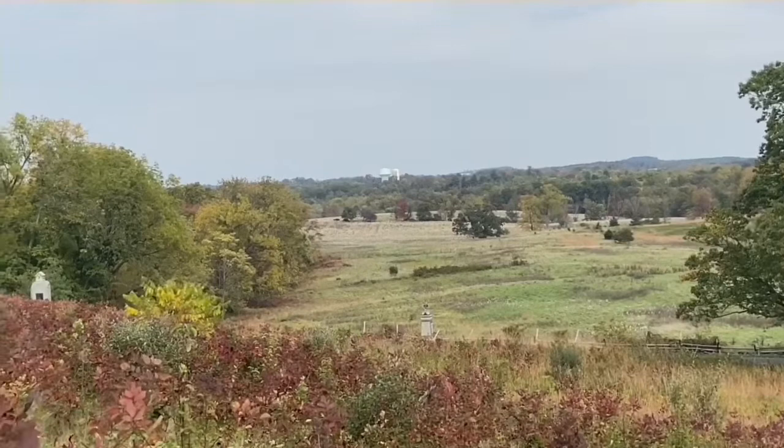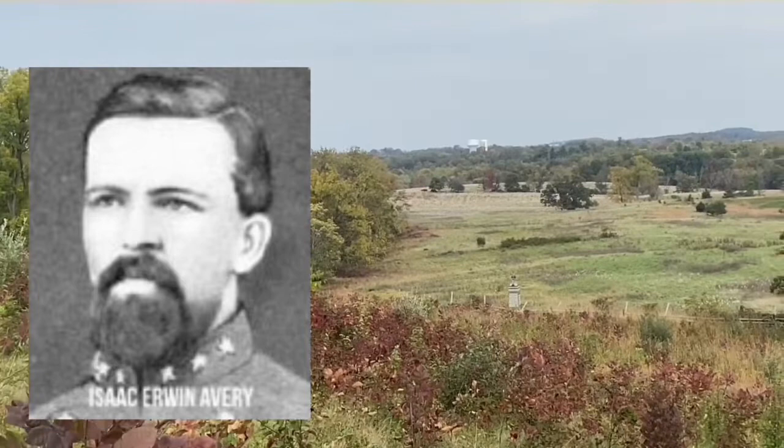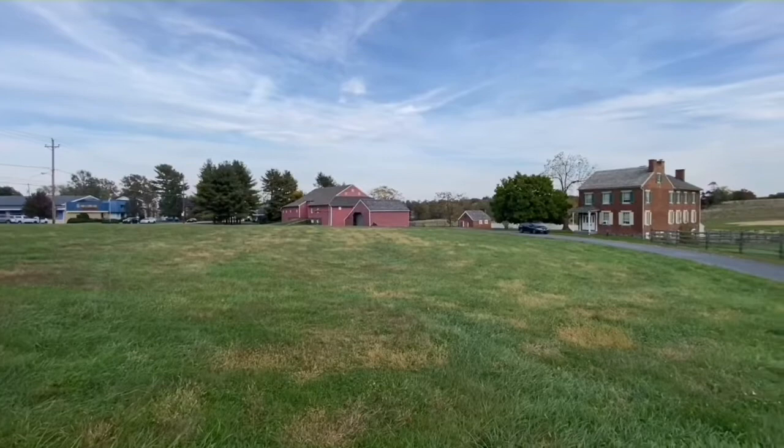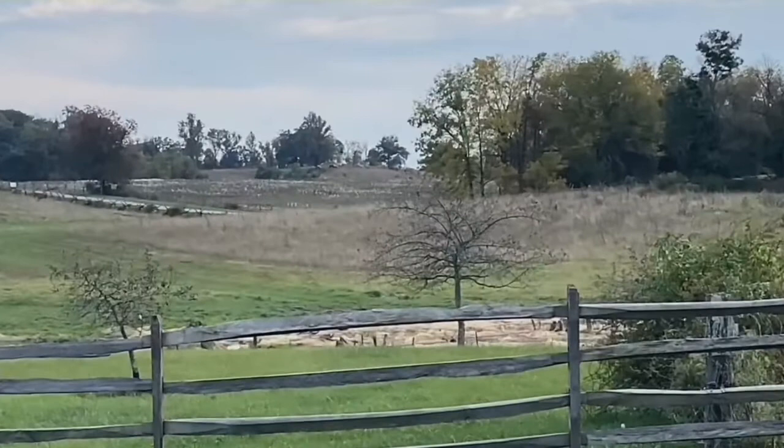And now we will go back to finish the story of Colonel Isaac Edwin Avery and his final hours at Gettysburg. After being carried to the rear, the mortally wounded Isaac Avery was made as comfortable as possible. All the skills of his regimental surgeons, Dr. William L. Reese and John G. Hardy, proved to be in vain, however.